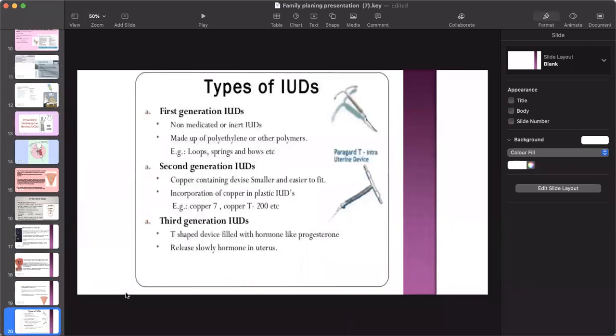Now let's see what the types of IUDs are. Basically, we categorize them into 3 generations: the first, second, and third. First generation IUDs are non-medicated or inert IUDs made up of polyethylene or other polymers, for example, loops, springs, and bows. Second generation IUDs include copper-containing devices, smaller and easier to fit, with copper incorporated in plastic IUDs, for example, copper-7, copper-200, etc.